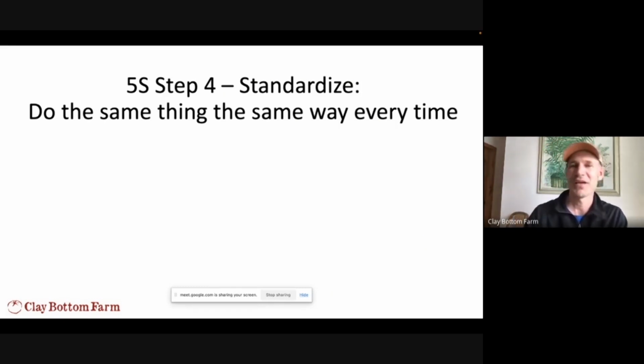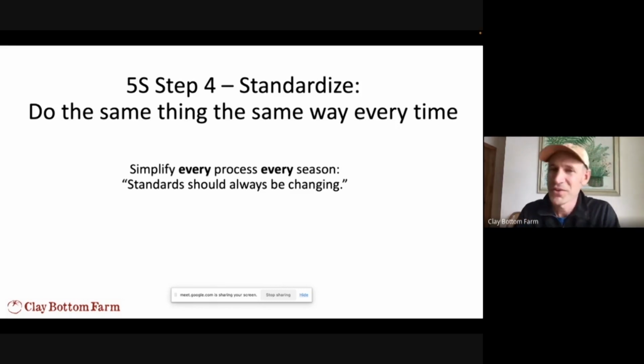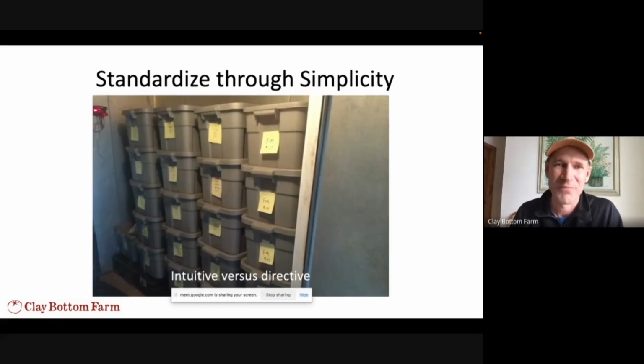4th step, standardize. Do the same thing the same way every time. Very difficult to do on a farm because the seasons change. You never know what pests are going to come disrupt your plans. However, to the extent that you can, simplify every process every season. Standards should always be changing, by which I mean they should always be simplifying. And so we got rid of the, I don't know, 10 to 20 different types of harvesting containers and simplified down to one type of harvesting container. It's more intuitive and easy to figure out what to use.